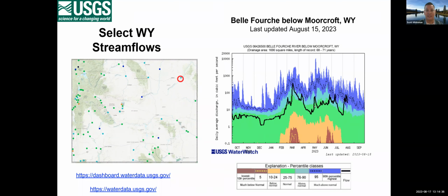Moving east here, looking at the Belle Fourche River near Moorcroft. Although the statistics are skewed, we can see that we are in that 90th percentile, and then tracking right, it did exceed the 95th percentile briefly, but it's coming back down. Those longer, drier periods that we're in right now will probably bring it back down into that normal range, but only time will tell on that. Next slide.